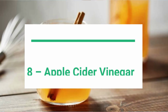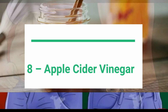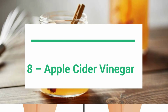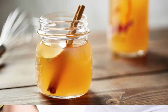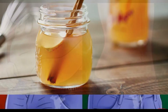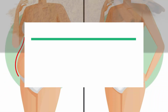Number 8. Apple cider vinegar. Apple cider vinegar is the best remedy if you really want to lose your belly fat. It easily regulates the sugar level. The advantage of taking apple cider vinegar is that it makes you feel full, so you won't seek any foods to eat. Take a glass of water and mix 2 or 3 teaspoons of apple cider vinegar and drink this half an hour before you have your meal. I'm sure that it will make a noticeable difference in your belly fat.